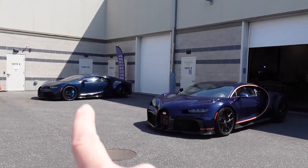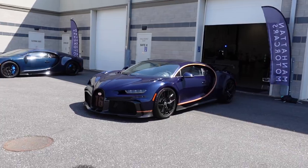Today is a very special day because we're hanging out with not one, but two Bugatti Chirons, a Chiron Sport and a Chiron Pur Sport.